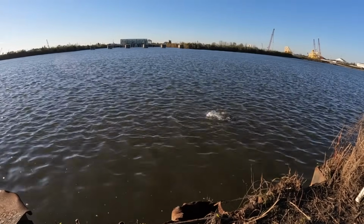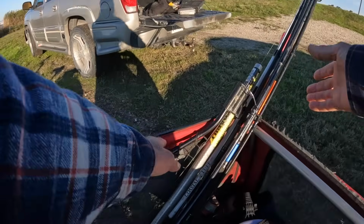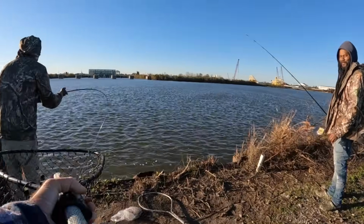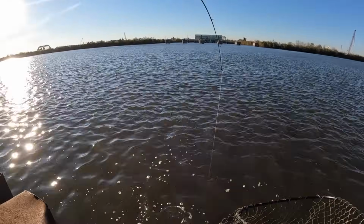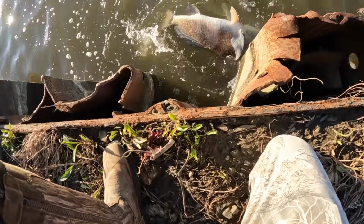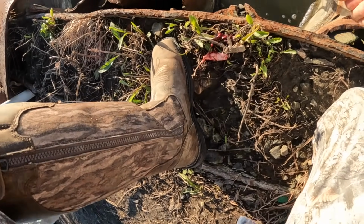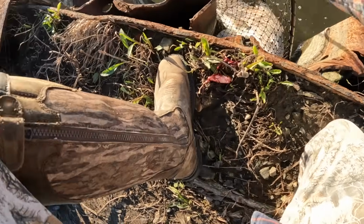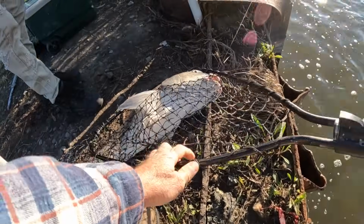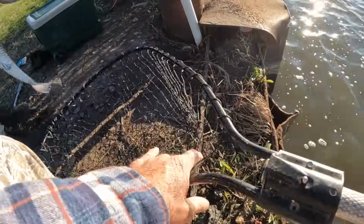Looks like a sizable fish, man. Oh yeah. Here. Something a little bigger is called for. You can really see right here how much lower the water is. It's how much it's dropped. It's a nice fish. Might be wormy. He's too big. Oh man.